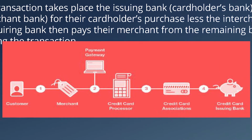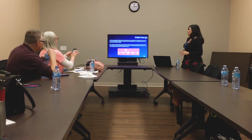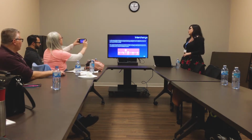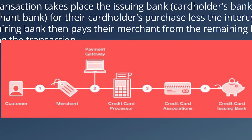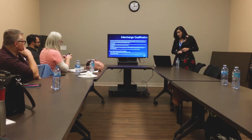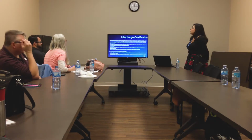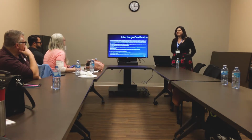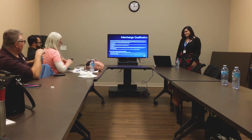On our little picture here, you see the customer, you see the merchant, you see the payment gateway. And this in and of itself is where the magic happens, that payment gateway. That is where a lot of people are involved. And then the credit card processor, the credit card associations, and the credit card issuing bank. Okay, so this is very wordy, and it's very wordy on purpose because interchange is very complicated. So qualification, does anybody know what that means before reading all of this? Nobody? Okay, this is really good. I like this, so I can bestow some knowledge upon you.